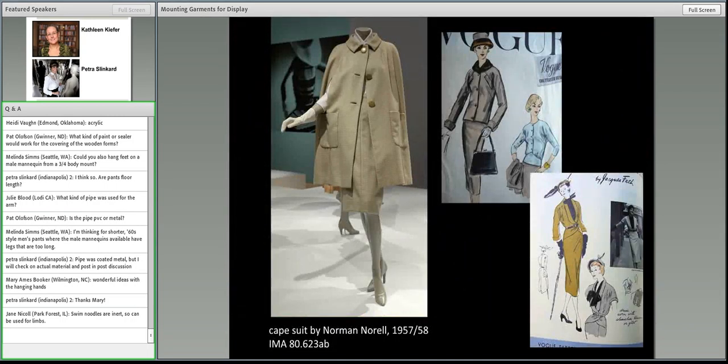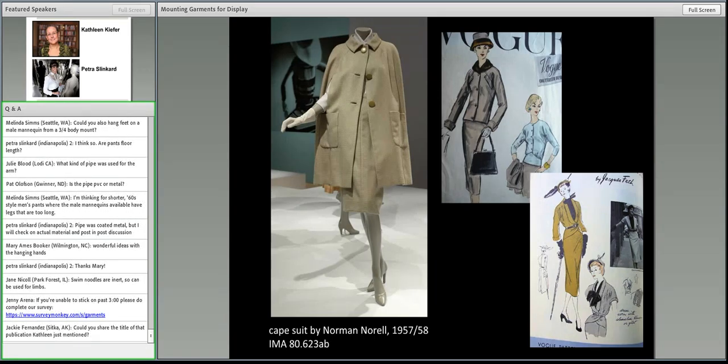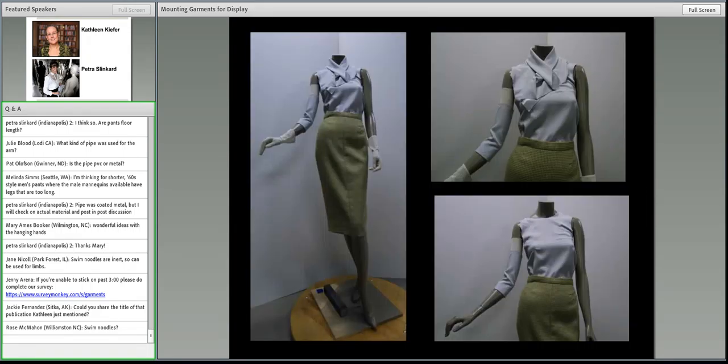This is a fun one too. Norman Norell cape suit from the late 1950s, just a beautifully tailored and constructed garment. But we needed a blouse to go under it. We just had the cape and the skirt. We wanted to show some of the skirt rather than just buttoning the cape up altogether. So I said, well, we'll just kind of construct something to go under there, another prop garment. Did some research online and found various illustrations of blouses with the same feeling. So this is just a mocked-up blouse, actually.